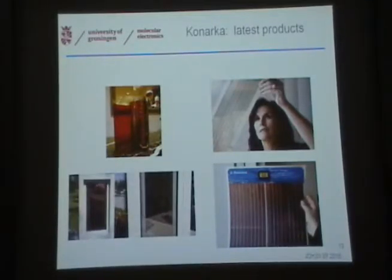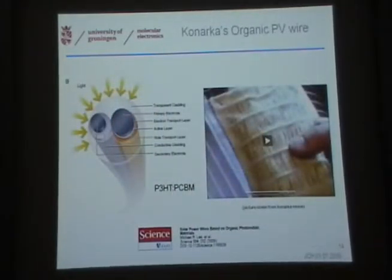And then of course, as Sian already mentioned, you can go crazy when you start thinking about new possibilities. And this is this semi-transparent stuff, and this is something that I really adore. And this is also done by Konarka, by the way, which is kind of remarkable, that you put money in this hobby, PV wire, right?